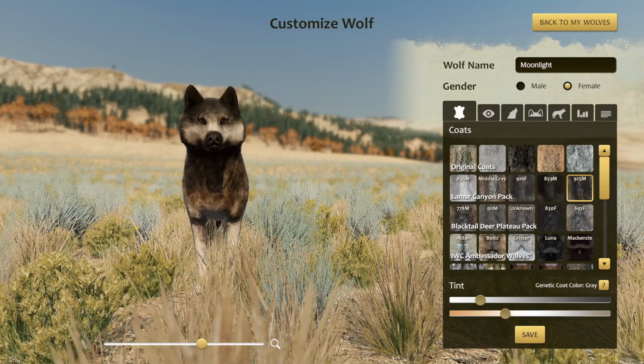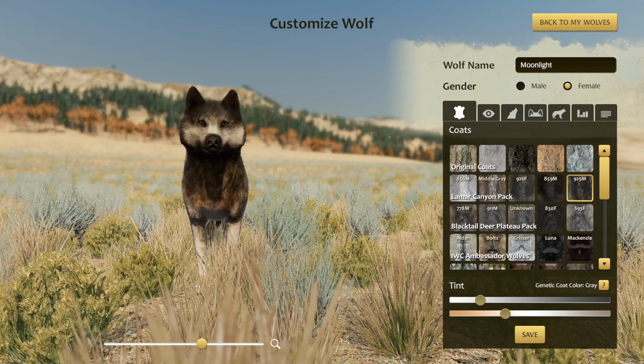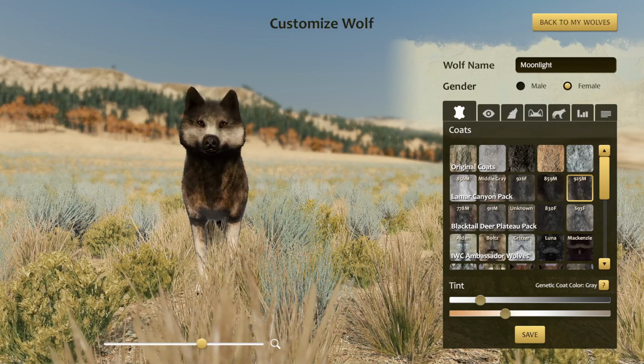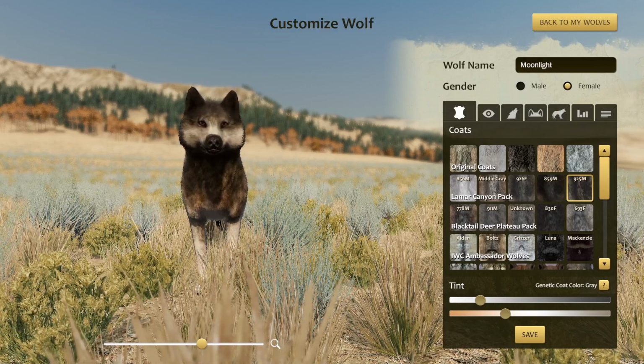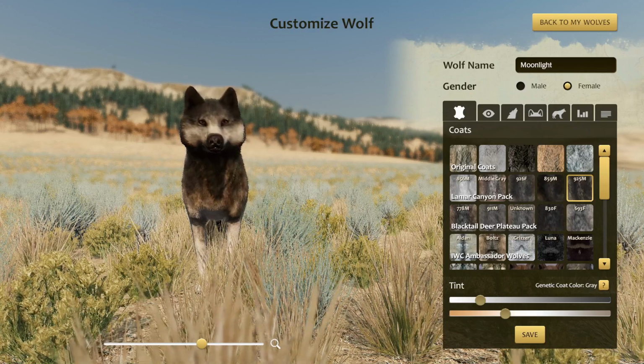We are here and we're going to be looking at the pups from the second litter of the White Claw Pack, the descendants of Frodo and Pixis. There are three of them, the first of which is Moonlight here. She has the genetic gray coat color.